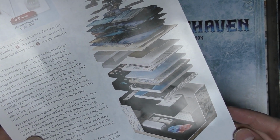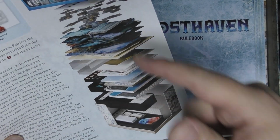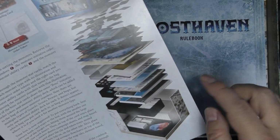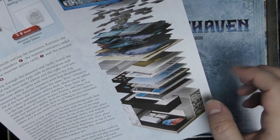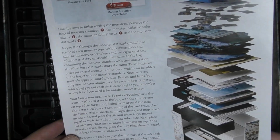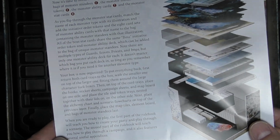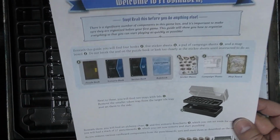Wow. Yeah, that is quite, just this, not even the game mechanics, the world building. This is quite an achievement in and of itself. So whoever at Cephalofair is responsible for this, and it's probably a team, I'm sure it's not an individual, but wow, good job. That's insane. Yeah, and they're telling you about the monster stat cards and how to keep everything together. So if you prefer to learn from a video, they have that on the website. That's great, so you don't have to rely on how-to-play videos. You have the official one.